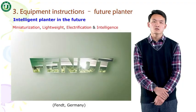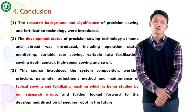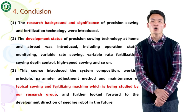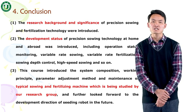Okay, that's all the contents of this lesson. Now, let me make a brief summary. This course first introduces the research background and the significance of precision sowing and fertilization technology. Then, the development status of precision sowing technology at home and abroad were introduced, including operation status monitoring, variable rate sowing, variable rate fertilization, sowing depth control, high-speed sowing, and other technologies.